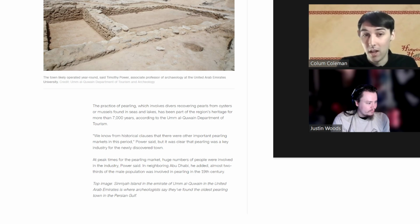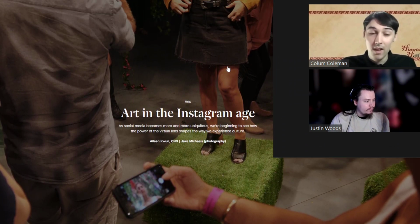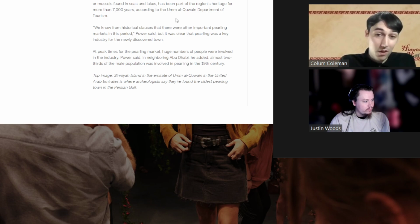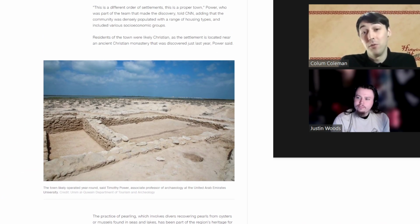Lots and lots of wonderful clams, which, one of the nice things about pearling that I think is overlooked, is it's one of the few luxury resources you can harvest that also provides food for the worker, as the pearls have to come from clams. So the worker gets clam chowder, and you get all these pearls.